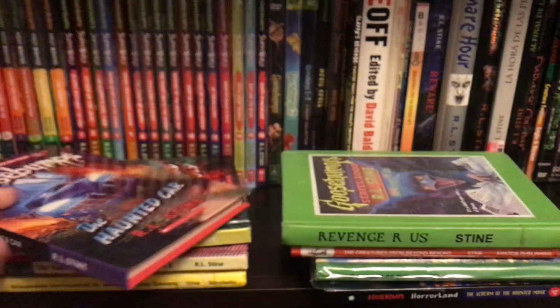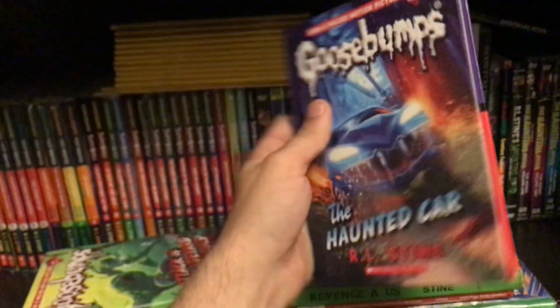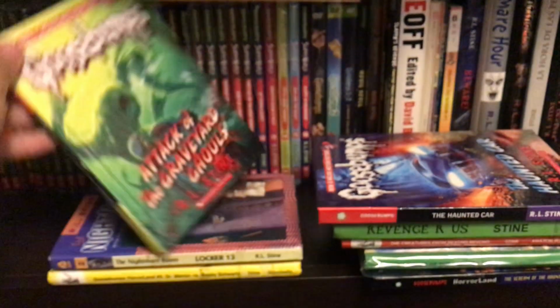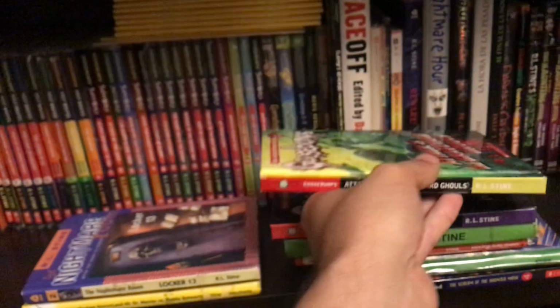Sorry, this one has like sticker residue on the back of it. But this is The Haunted Car. Picked this up recently just to have a hardcover for a Series 2000 book. Then I have Attack of the Graveyard Ghouls. This is like a used library copy. You can see it's kind of beat up, but it's a hardcover.